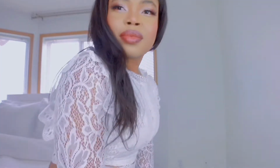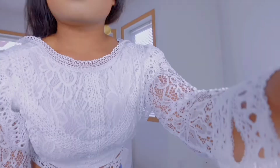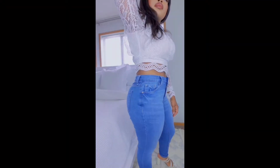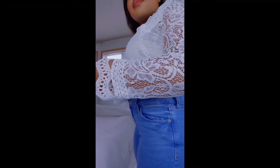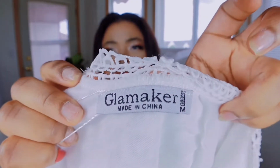And it's a stunning shirt, and you have to zip it up in the back. I couldn't reach all the way in the back, so I just left it halfway. This is also from a different company on Shein somewhere. My mind just went blank.